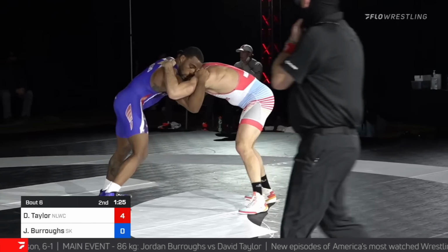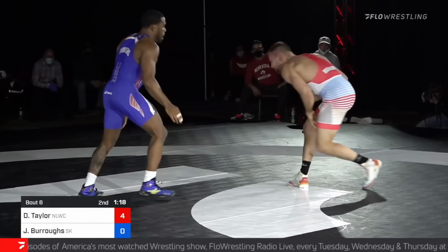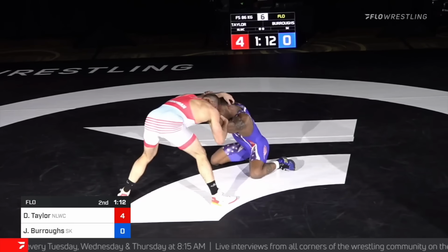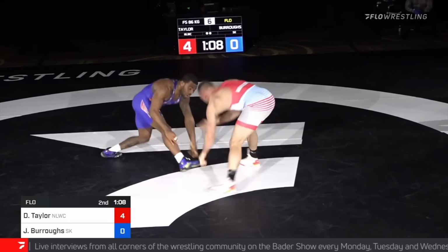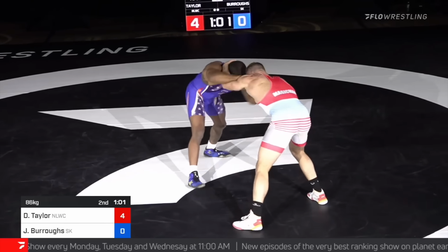Underhook right side for JB. Good head position for David. Score here, guys. Clear wrist, clear wrist. Left hand ready. Snap. And back to that single leg, but it hasn't been there for Jordan. Hadn't really cleared the ties and gotten through the head hands yet. And you've got to figure he's got to get his motion going to get David Taylor off balance, but David holds such great position.